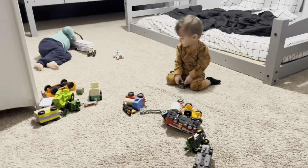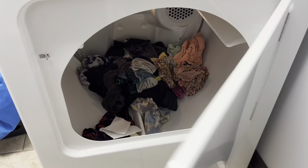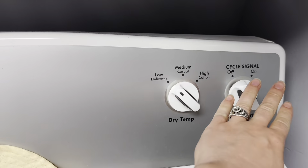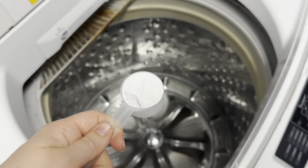After chore time, I like to get some toys out for the kids so that they will be entertained while I have time to do another load of laundry at this point, and then to start the breakfast cleanup and do the dishes.